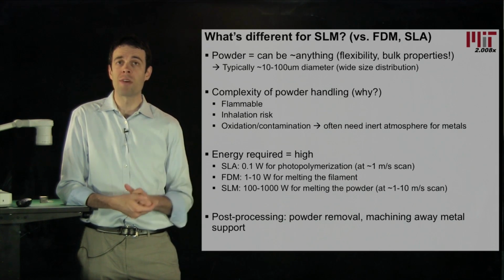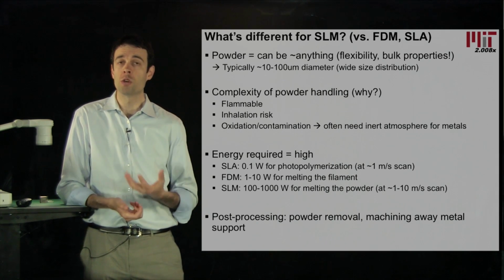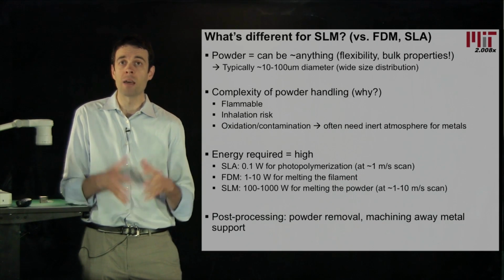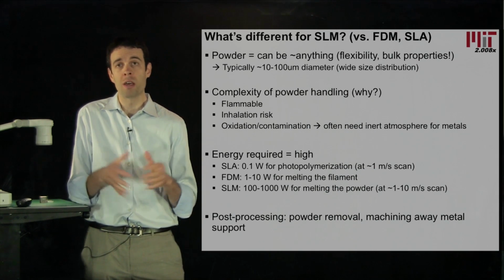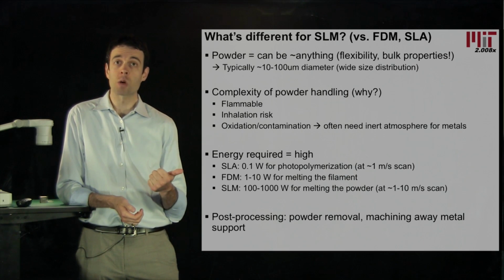Now, second, a downside of handling powder is that it's complex and dangerous. Powders can be flammable. You typically don't want to inhale them. And also they can oxidize easily, and that's why machines such as that EOS metal printer have to have an inert atmosphere to prevent powder oxidation. The energy required is high.